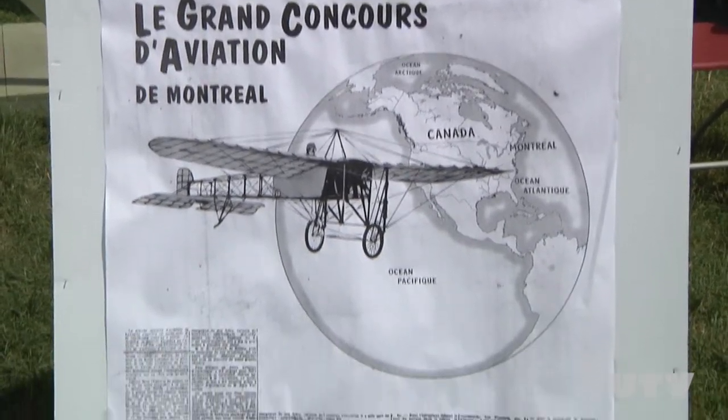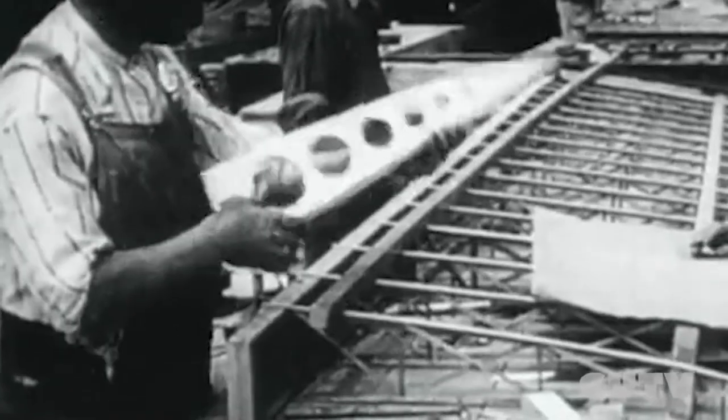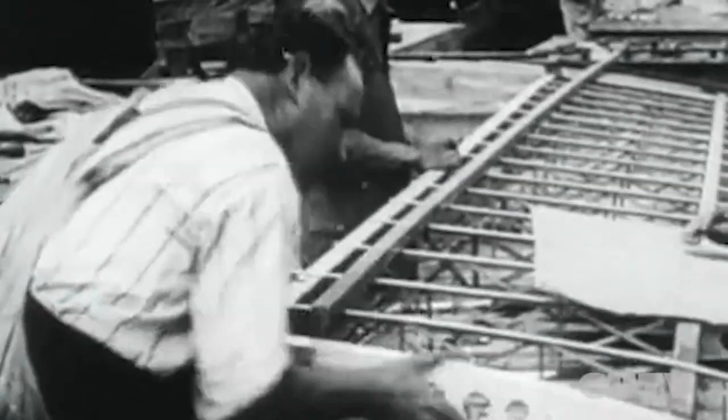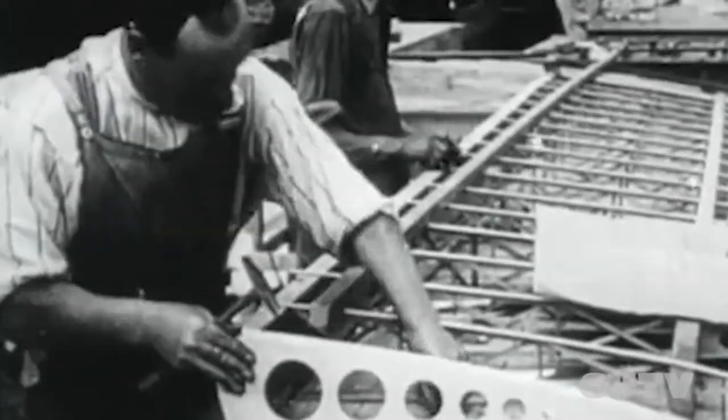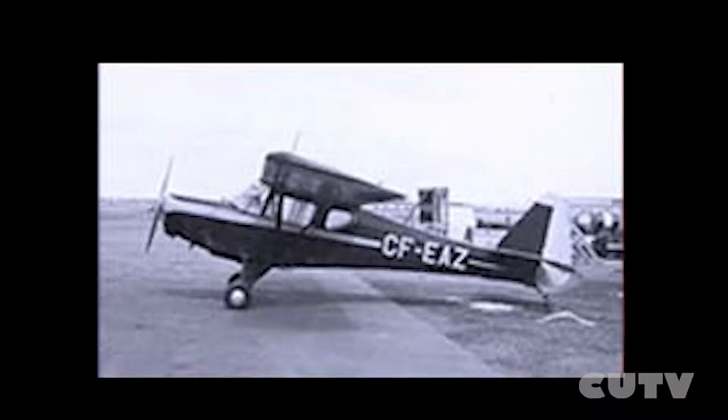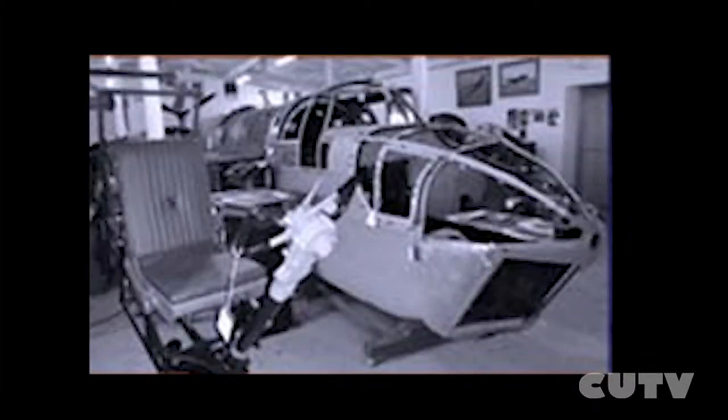But it's an entirely volunteer operation, mainly run by retirees who have worked in the aviation industry in Canada, and particularly in Montreal. And we are rebuilding four aircraft, a 1909 Blériot 11, a Scarabée, which was the first aircraft to fly across the English Channel. We are rebuilding a Canuck 140. We're building a Bolingbroke light bomber, which were built in Longueuil by the Fairchild Aviation Company.